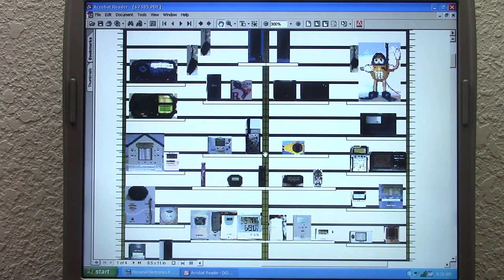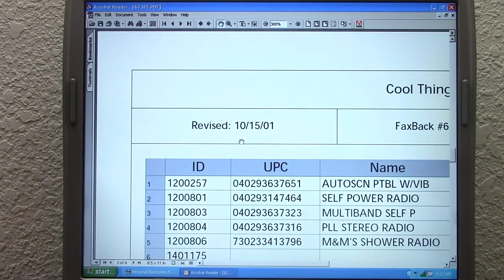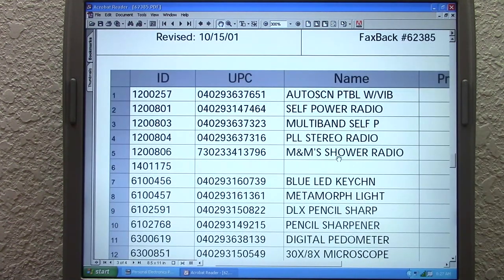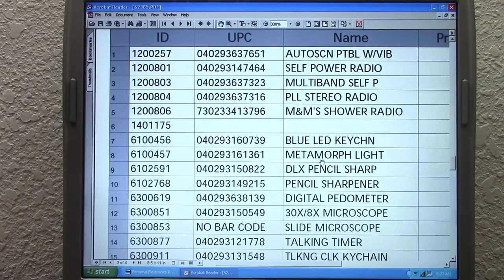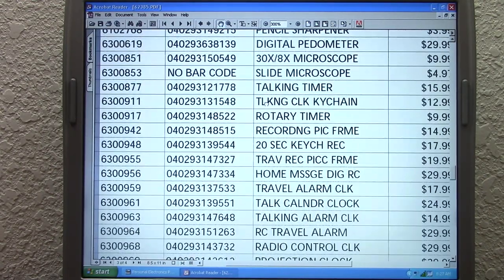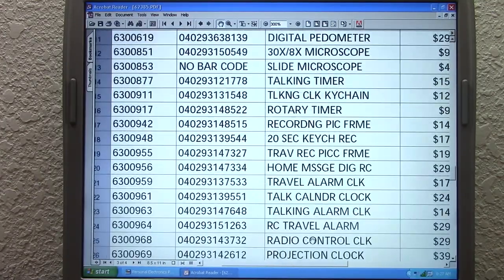Let's zoom in. Yeah, we got some thermostats. I'm guessing these are some radios. Let's just go down to the item list here. Yeah, radios. M&M's shower radio. That's what that was. Pencil sharpener, blue LED keychain, side microscope. So yeah, just kind of a hodgepodge of all sorts of different stuff.